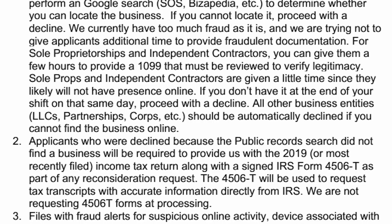All of the business entities, LLCs, partnerships, corps, etc. should be automatically declined if you cannot find the business online. So the Small Business Administration will perform a query for your business. They'll either look up your website or look up your listing on Yelp, on the Yellow Pages, your Facebook page, Google Business, and if they cannot find you anywhere online, then they'll automatically decline your application.